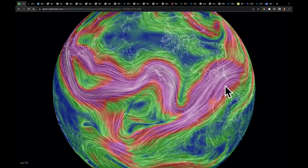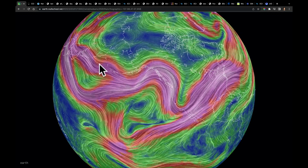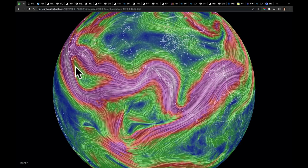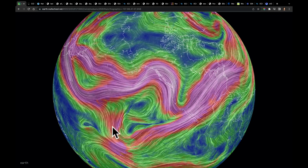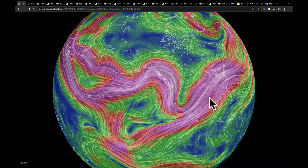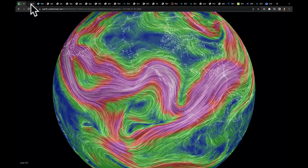What will happen after that is that this branch of the jet stream, you see how it's kind of split right here. What the models are suggesting is that this is going to merge and dip pretty far to the south. And as it does so, it's going to then come across California, and that's going to really produce potentially a major flooding problem here into the middle of the month of March for California.